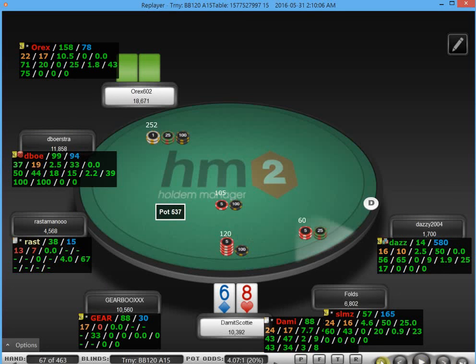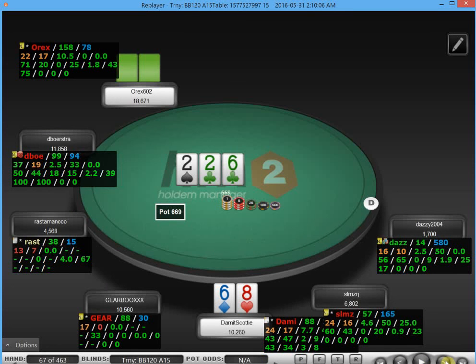We do defend here. We need 20% equity. We called. Flop a 6. So that's pretty good. I never lead, for what it's worth. Some people are like, you should lead here. You have a good hand. He has an uncapped range.